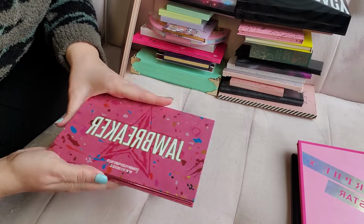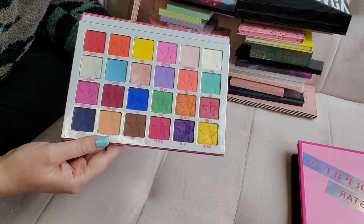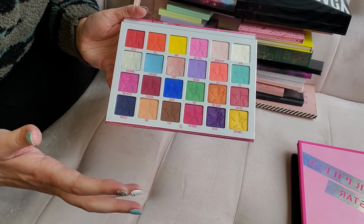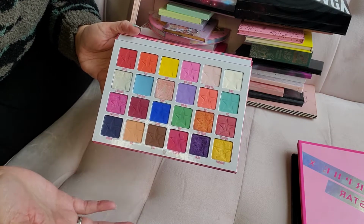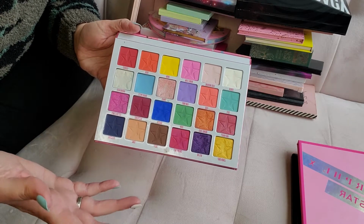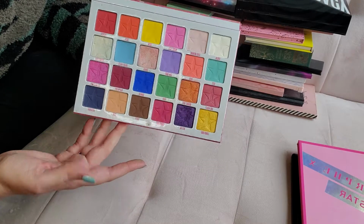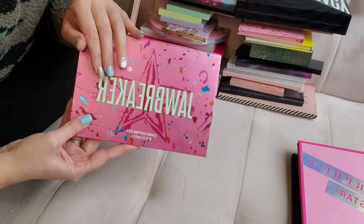Next up, I'm definitely keeping this one. This is the Jawbreaker from Jeffree Star. This was my first Jeffree Star palette. I know Jeffree Star is quite polarizing in the makeup community. I am really drawn to his eyeshadow palettes, and quite frankly, his makeup company as a whole. I was never really a huge fan of Jeffree Star, but that Shane Dawson documentary, I really kind of fell in love with Jeffree Star's brand from that docuseries. I've never watched a Shane Dawson video before that either. It was weird I even stumbled across it, but everyone was talking about it. Anyways, long story short, I'm gonna keep Jawbreaker.